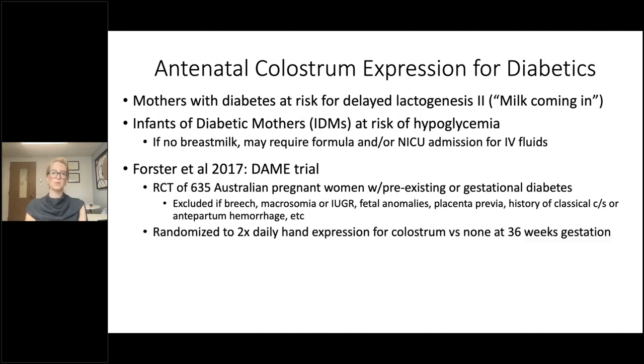They were randomized to twice daily hand expression for colostrum versus not expressing, and they started at 36 weeks. So the first important outcome was safety. Will this actually bring about more moms delivering at 36 and 37 weeks, which even though you're close to term, as a neonatologist, I know that this is not term and these babies still can have issues. So importantly, they found no difference in age at delivery.